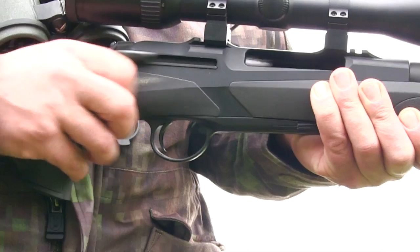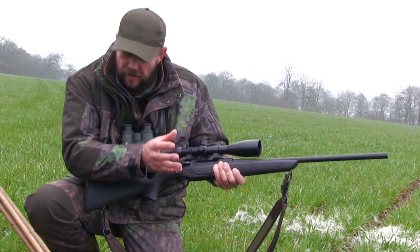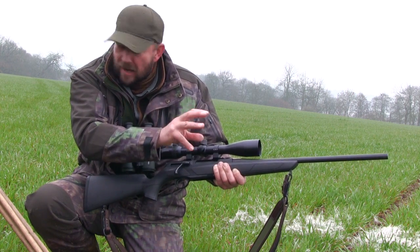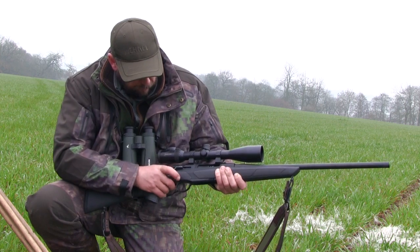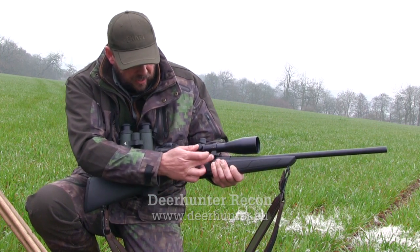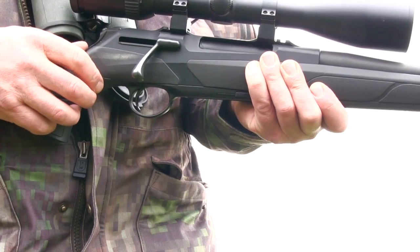You cycle another round, and what happens? It's on a helix system. On the last push of the bolt, the bolt engages into 6 lugs, and it twists in. That's the name Helix. And then on the pull back, for every inch of the bolt handle move, the actual bolt comes back 2 inches. It has a very interchangeable barrel.